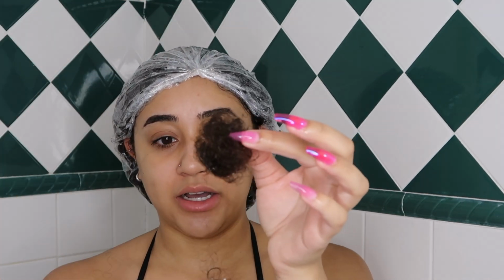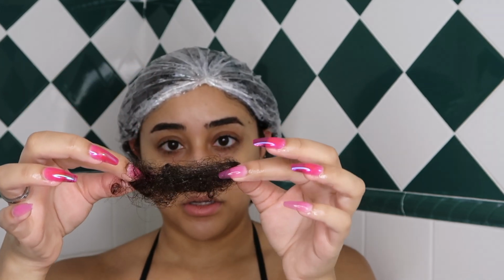This is all the hair I lost. Honestly, I was freaking out a little bit because I never usually lose this much hair on wash day. Ever since my hair's been growing longer, I've been losing more hair while I detangle, so I'm hoping this is normal. Bye, guys.